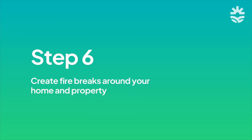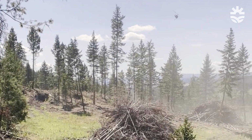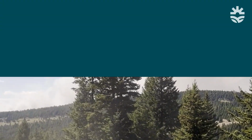And sixth, you can also create firebreaks and defensible space around your home and property perimeter. You need to keep in mind whether you might be dealing with a low-burning grass fire or a crowning forest fire in order to design and maintain adequate fire breaks on your property.